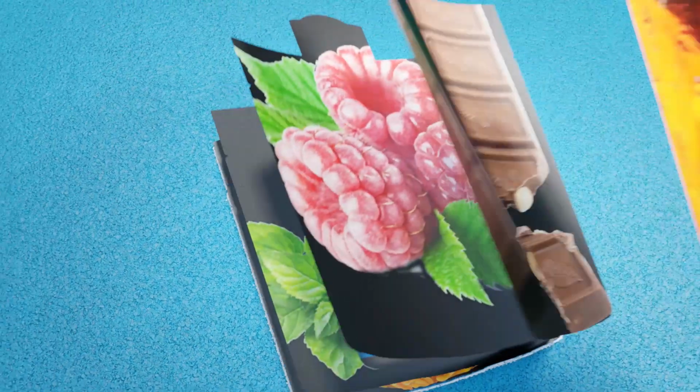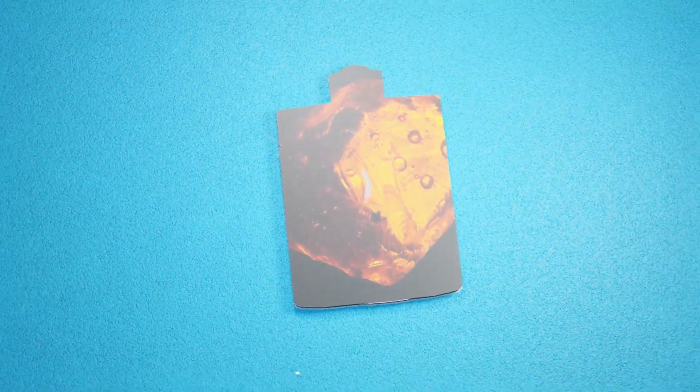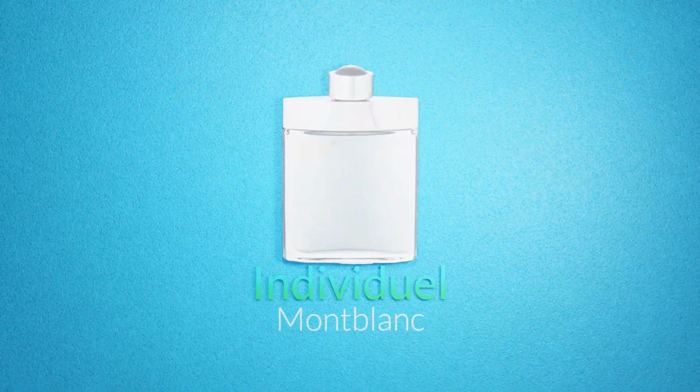Welcome back everyone. So today we're talking about 5 freshly laundered, clean, soapy, great smelling masculine fragrances. And these 5, as I mentioned before, are very well known. If you don't have these though, I highly recommend checking them out. The very first fragrance we're going to talk about came out in 2003 by the house of Mont Blanc. It is Individuel. This one opens with a soft, smooth, comforting lavender.